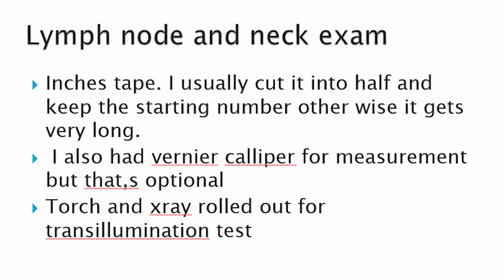Regarding the lymph node and neck examination, you require an inch tape. Dr. Jamila says that she cuts it in half and keeps the first half with the initial measurements so that a long tape is not difficult to use. Also a vernier caliper for measurement, but that's optional. If that is available, then that's very good. Torch and X-ray roll for the trans-illumination test.